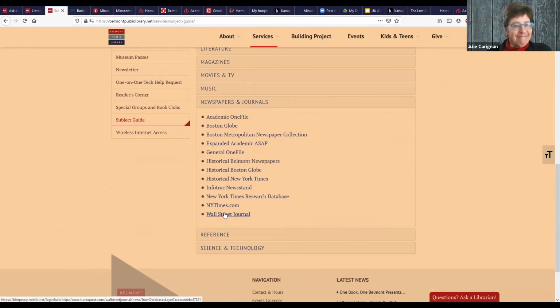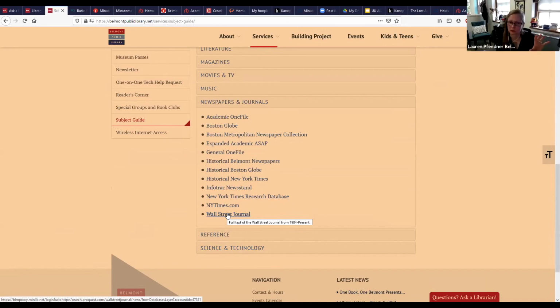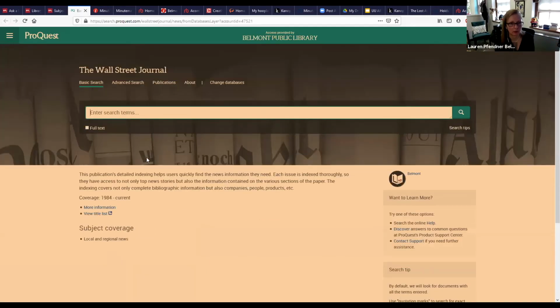So if you get that screen that first comes up, it's just because it's looking for the library card number, because it doesn't know where you're located. It happens to know that I'm in the library, so that's why everything just clicks through for me. But once you put in that library card number, you would be able to get to any of these options, including the Wall Street Journal.